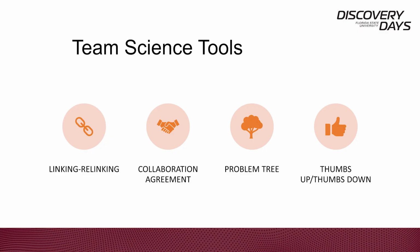So 4 team science tools we're going to look at today. Linking and relinking, a great icebreaker tool that Kassie's going to go over shortly to help teams understand each other's expertise. There's a collaboration agreement that I'm going to talk about that helps get everybody on the same page before an activity gets started. A problem tree, which is a great brainstorming activity. And then finally, a quick talk about thumbs up, thumbs down. That will be the last one. So I'm going to turn this over to Kassie to talk about linking and relinking.